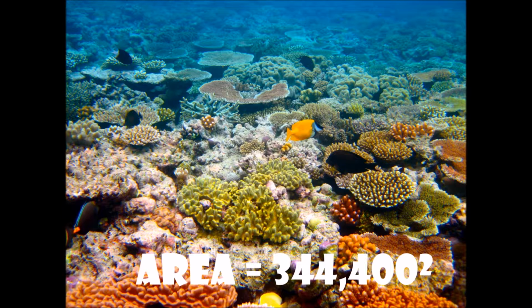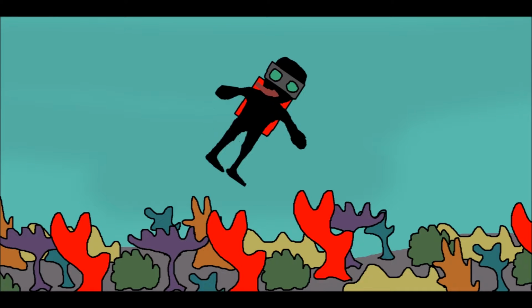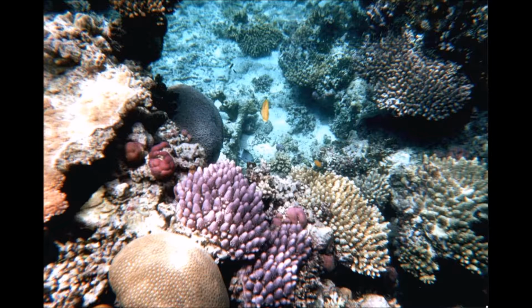of 344,400 square kilometres. Whoa, crikey. Well, what's a coral reef? Coral reefs are large underwater ecosystems made of the hard skeletons of tiny animals called coral polyps.